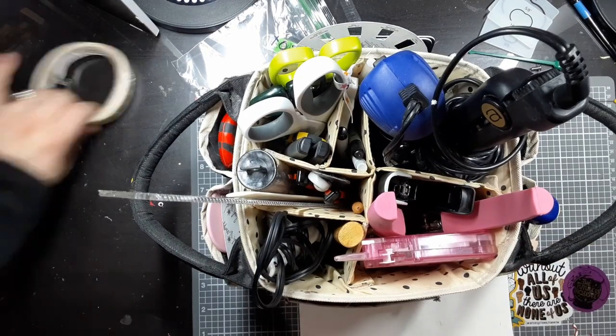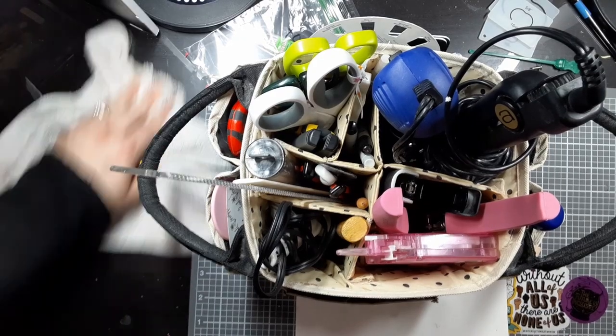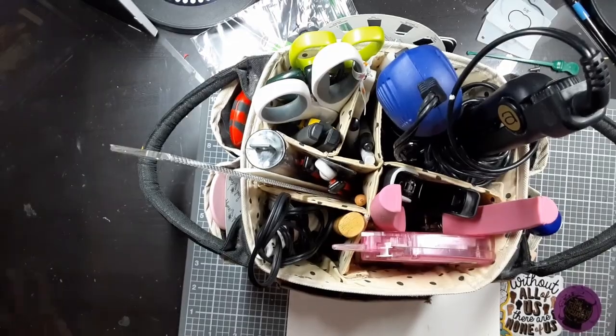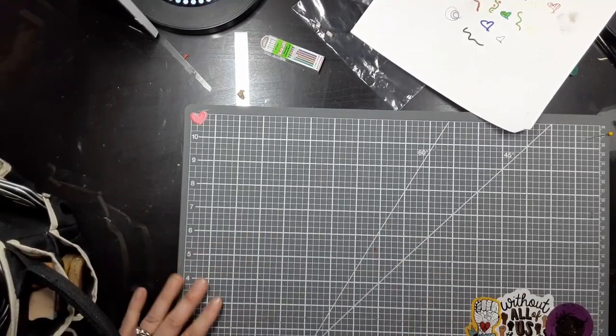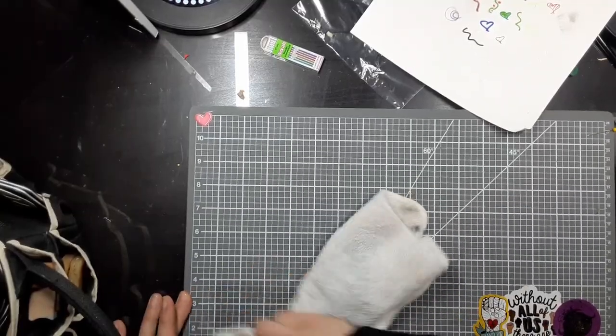Okay, so that's it for my tool tote. Everything's been cleaned and wiped down and vacuumed and feels so fresh and inviting and ready to use. I just really liked it, and it kind of led to me doing a little bit of maintenance on my space as well, my cutting mat and my plexiglass top.